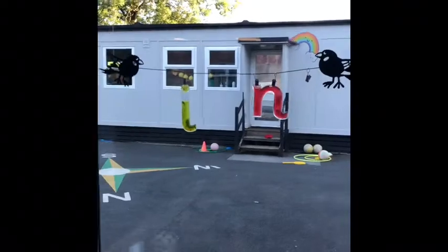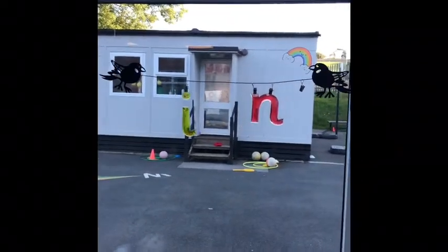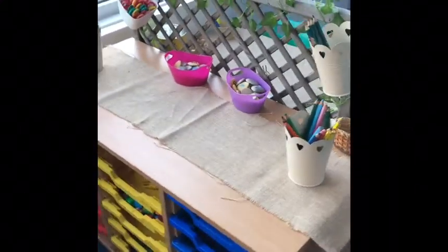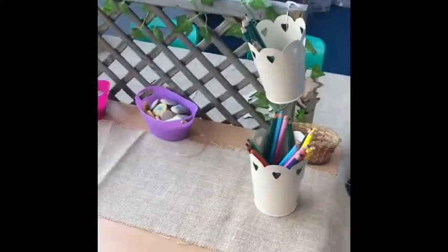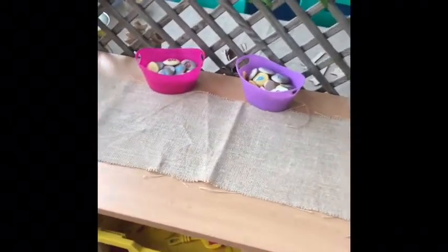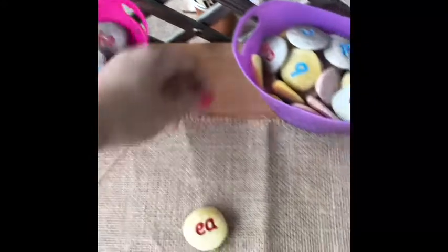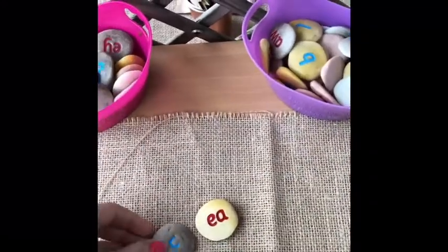And then we have the letters that we are focusing on up on the window for the children to see. Again, there's another area here that the children might want to come to write some letters, or maybe to build a word using the really nice and tactile stones that we have here.